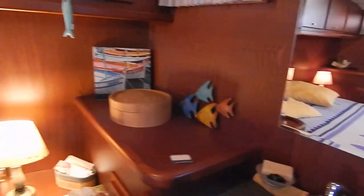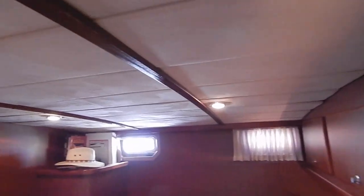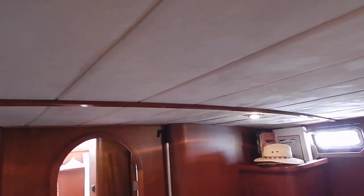That's just such a nice touch, that wash basin with its mirror. And again, look at these ceilings.